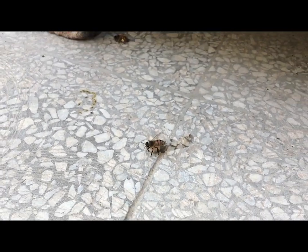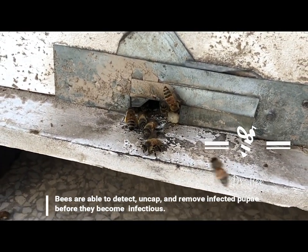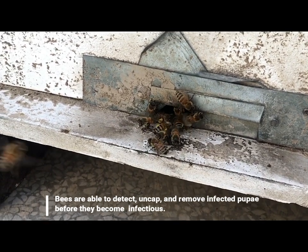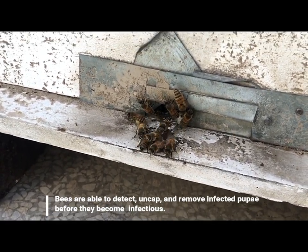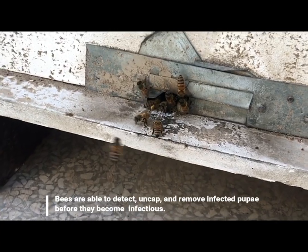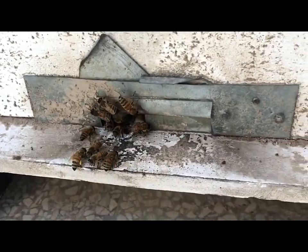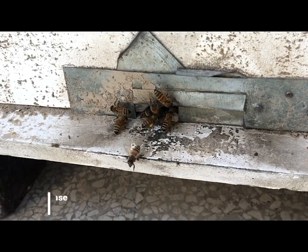As you can see, a bee is removing a dead larva from the honeybee colony. If the dead larva remains for a long time, it infects the colony, because it will be attacked by some microorganisms that will be very dangerous for the colony, which can cause a disease.